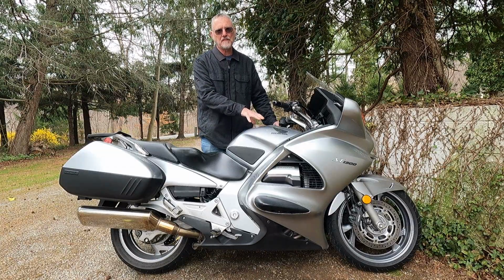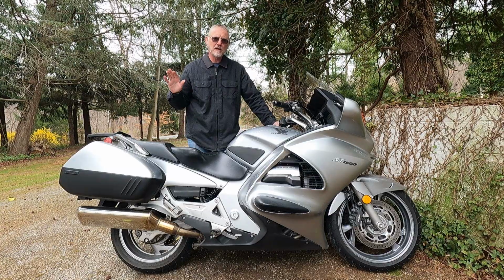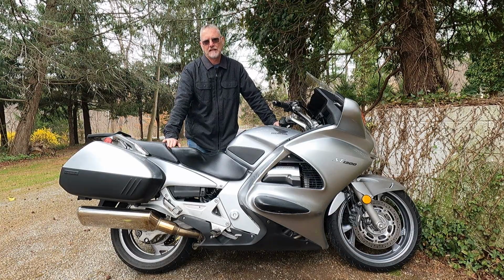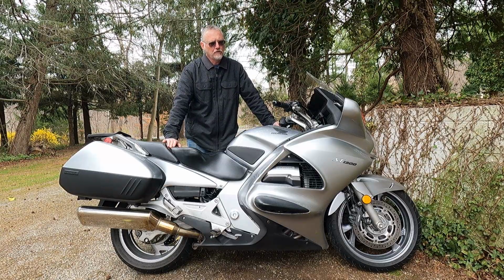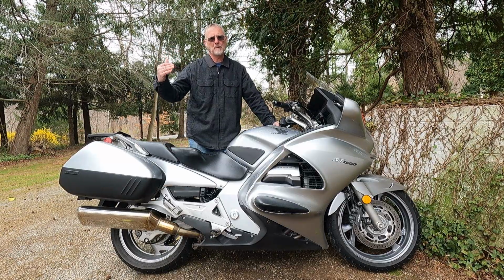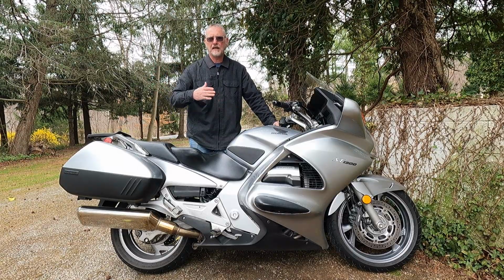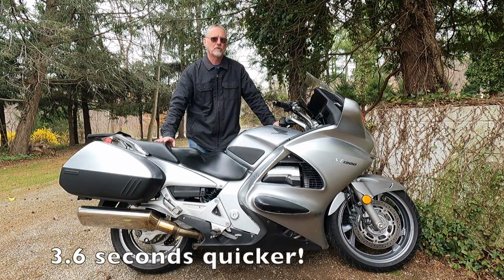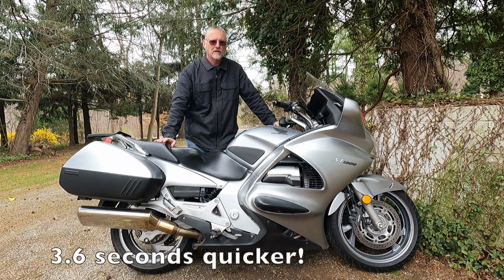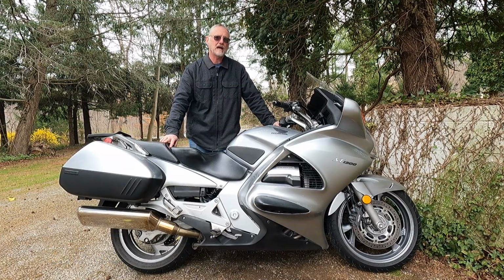And then there is that motor. The motor in the ST1300 is one of my all-time favorite motorcycling engines. It's a big V4 and it just produces so much more horsepower and so much more torque than the Concours at any RPM, and so it just decimates the Concours in the top gear roll-on contest, and that's even with taller gearing than the Concours has.